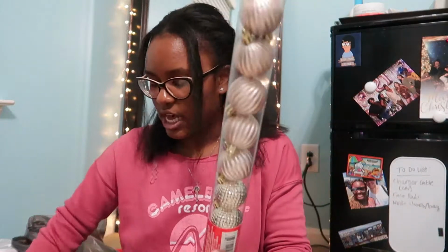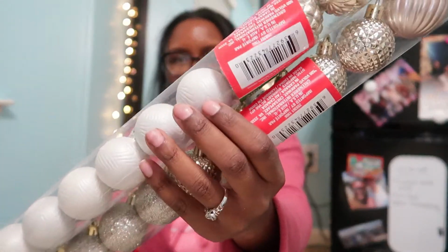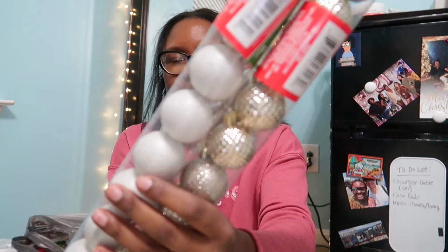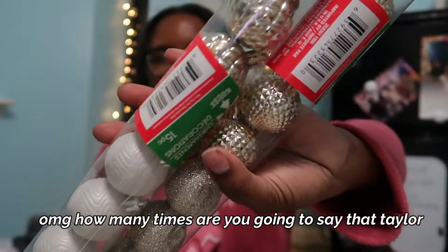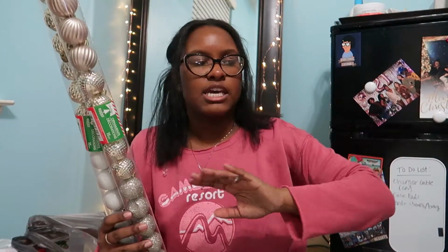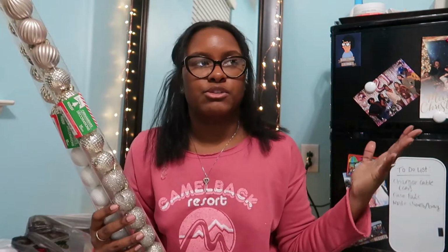So first, I just got 2 packs of these, what are they called? Bulbs? Ornaments? Yeah, ornaments. Is it focusing? Okay, I got 2 packs of these ornaments. They kind of look like golf balls, but I have this theme going for silver and gold because my room is gray, pink, and white, but my walls are blue, so that's why I chose neutral colors. For my Christmas decorations, I want it to be around silver and gold, and obviously white as well.